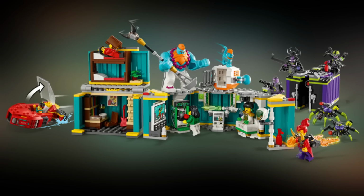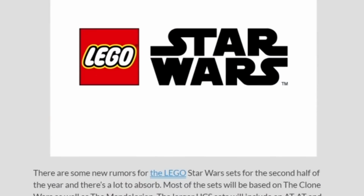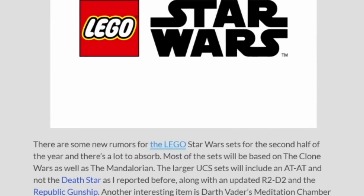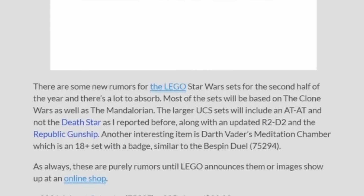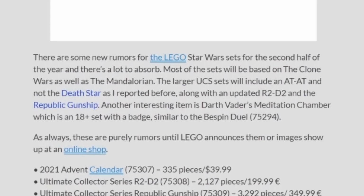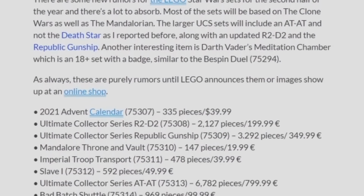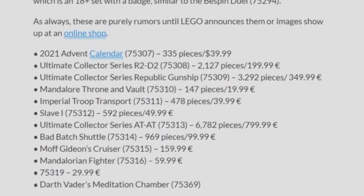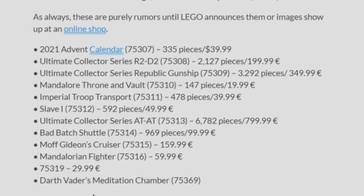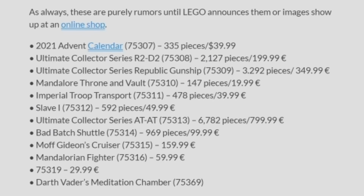And then I'm sure a lot of you guys who've been paying attention to the cycle know all about the new Star Wars rumors. I'm leaving a link to Alan Tran's article that does a pretty good breakdown for it. The rumored Death Star is no longer the official rumor for the UCS set coming down the line. It's most likely going to be an AT-AT. It's significantly less parts, but still significantly massive in terms of any type of set, being almost 7,000 pieces. So far, people are very much looking forward to the lineup, including me.